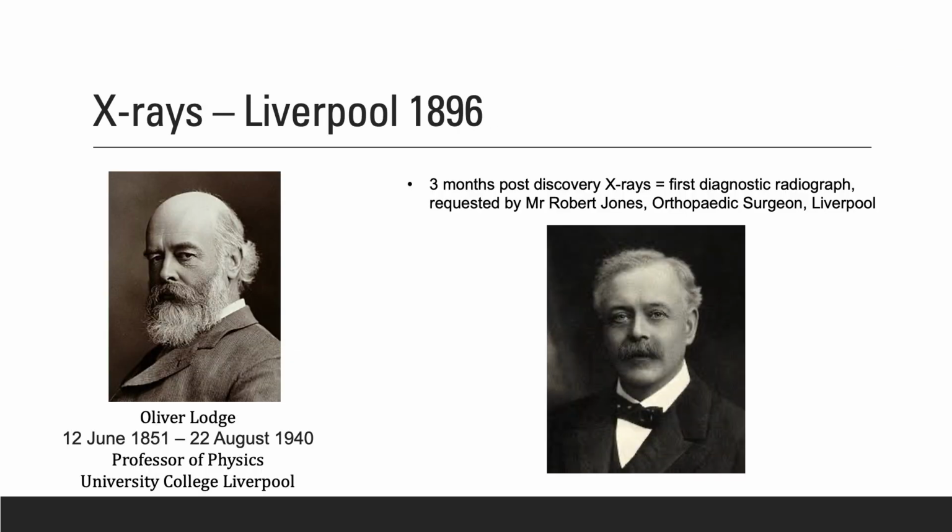Now, what I don't think many people realise is that Liverpool played a really big part in the development of radiology. And Di and I worked together for many years at the University of Liverpool. And some of the images I'm going to show you, we actually found in the Pigeon Loft in the Department of Radio Diagnosis in Liverpool, in all seriousness, so you'll see a few of those.